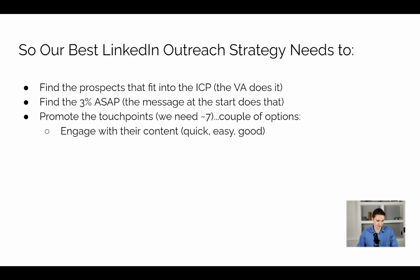It's pretty easy to do. Other things you can do to promote the touch points: touch base via direct messages. Again, build rapport, don't pitch anything. If you found something interesting, share a trend. If you found something interesting in their profile, just let them know. You want to do this as if you're sharing information with a friend of yours, of course without going to any extremes.